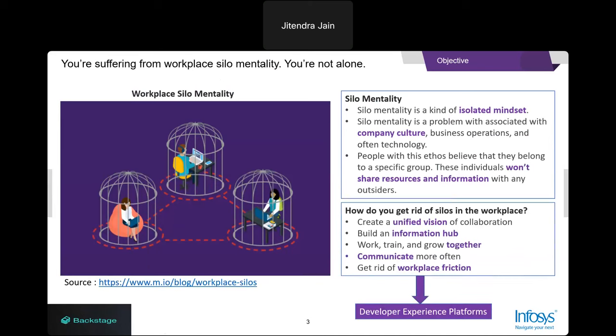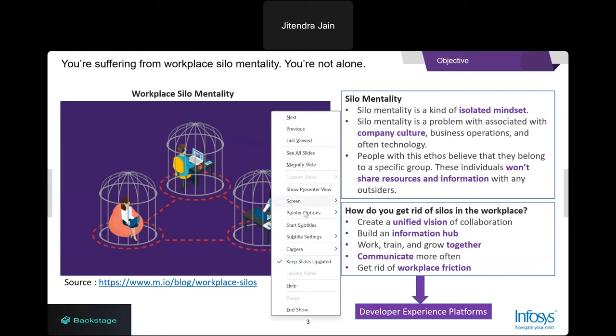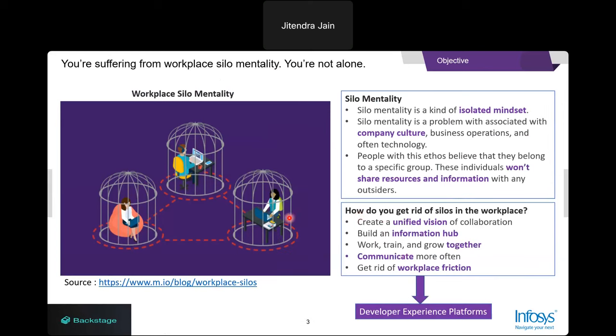Okay. With that content, let me move forward. As you can see, I think this is a very specific picture. It's all about how we all suffer from workplace silo mentality, and that is the reason we are talking about developer experience today. We are not alone. It's very common. As you can see in this picture, let me start the pointer. You can see the work silo mentality. This is the mentality I was referring to.